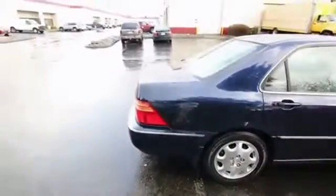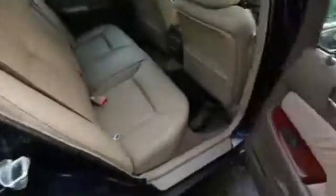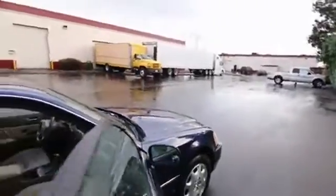We don't get snow, we don't have road salt, the sun's not so bright that it bakes the paint in the car and fades it. It really is a great environment to have cars, and so when you're doing your pre-owned car shopping, it's always a good idea to buy a pre-owned vehicle that's probably spent most of its life in the Pacific Northwest area, because in most cases it's probably going to be in better shape.